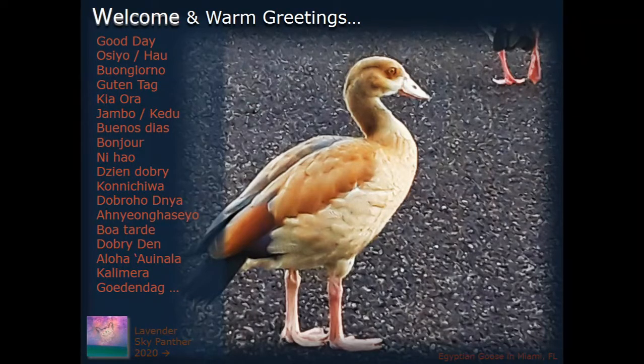And today's starter image is of a nice Egyptian goose in Miami. We're just looking at that to ground ourselves down before we take off in flight, so to speak, and check out the sky observations. And here we go.